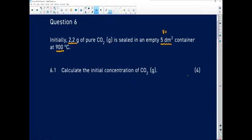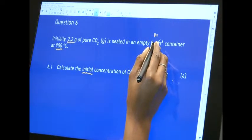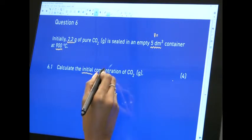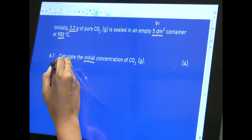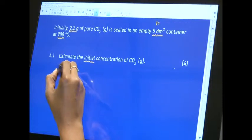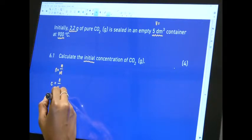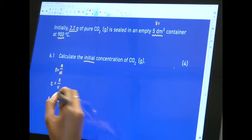So 6.1 says I must calculate the initial concentration of CO2. Now, what are we given? I'm given 2.2, which is the grams. I'm also given the volume of the CO2. In this case, for now, temperature doesn't really matter, but we need to find concentration. So now I know when I'm calculating concentration, there are 2 equations that I could use. I would say n is equal to small m over big M, but I could also say that c is equal to n over V. I could also say that c is equal to small m over big M multiplied by the volume.